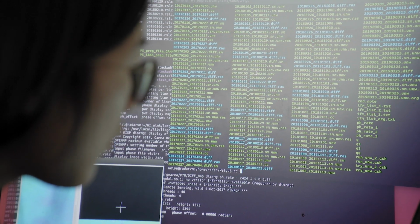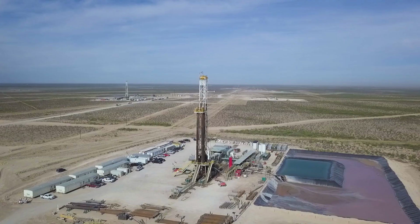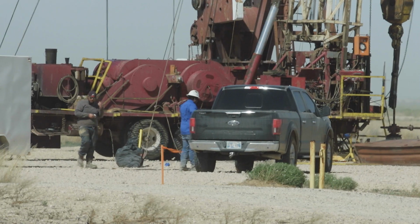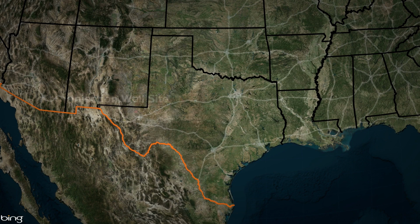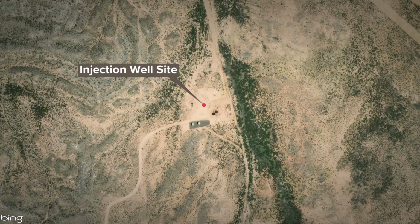Now Dr. Lu and his team are at it again, researching the vast lands of West Texas where fracking for oil happens at an industrial scale. At this location, toxic wastewater generated by fracking was pumped underground and stored in what's called an injection well. The site is now inactive.